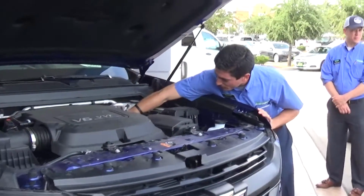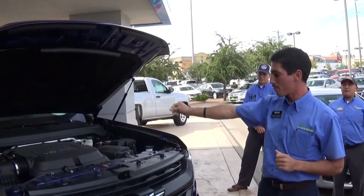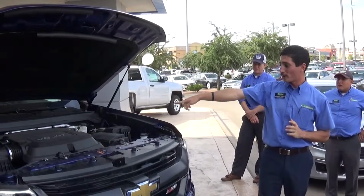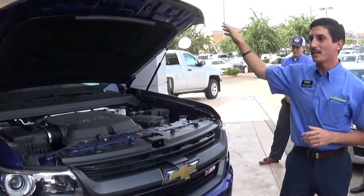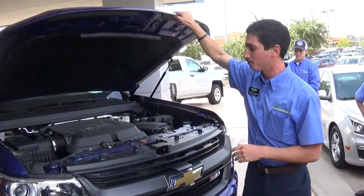They use this silver material, it kind of looks like a foil. That's an insulation to protect, and it's a fire shield just in case of a collision accident. Now, they don't only put it right there on the firewall. The whole underside of the vehicle is insulated with that same material to make it quiet on the inside. Once you close the hood, you also have the sound deadening material up here in the front.